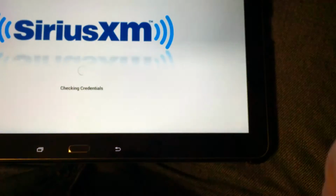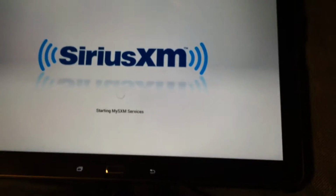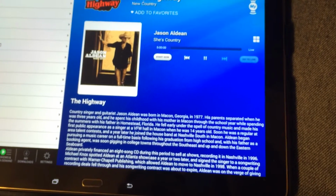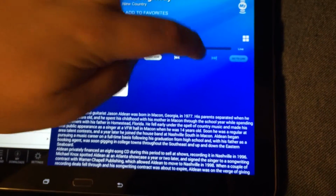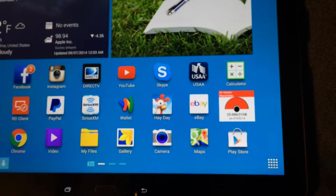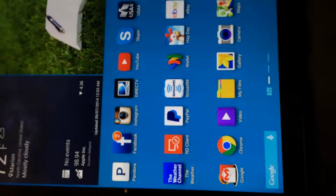SiriusXM, I can't remember if this one is or not. There's just a ton of apps that are not designed for it. I think this one was designed for a tablet. Google Wallet, I think it was. No, it's a phone app. As you can see, it only rotates one way, and it's just designed like a phone would be.